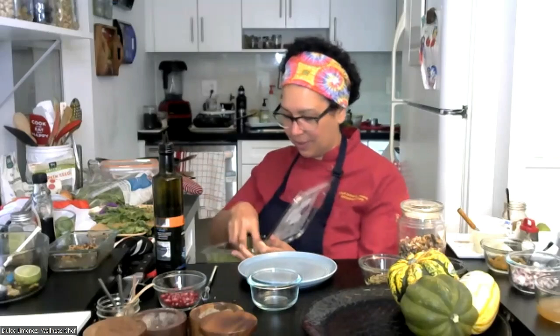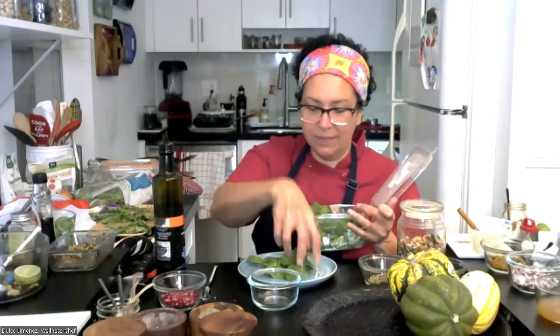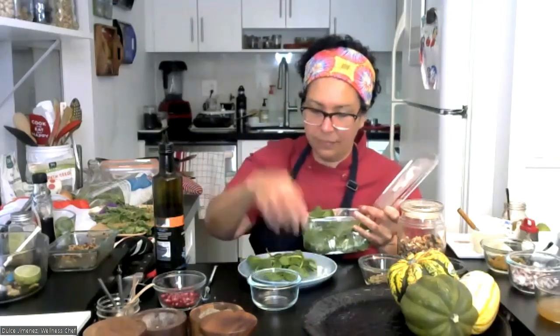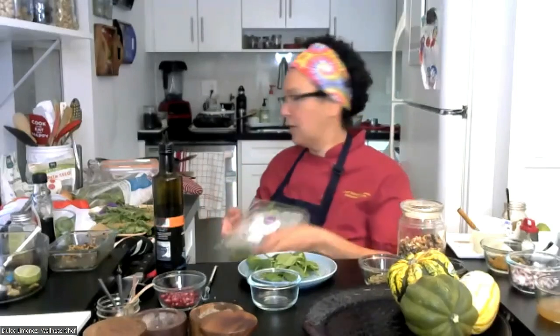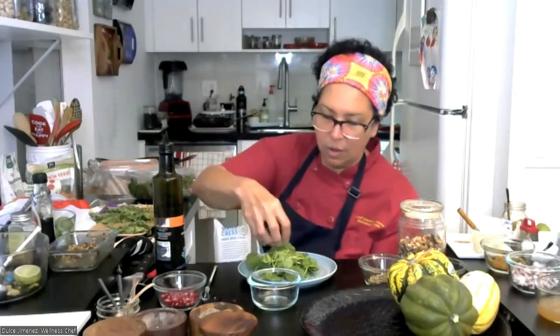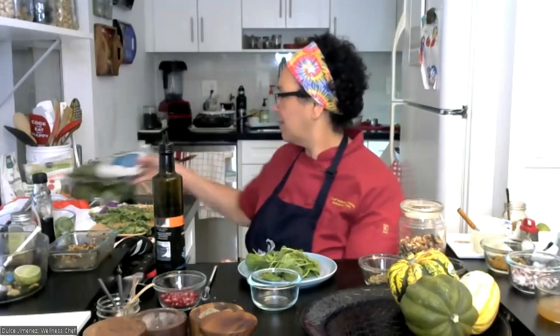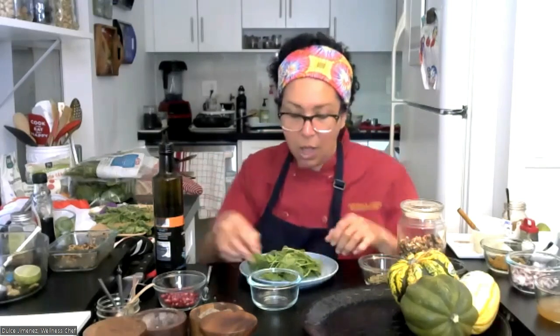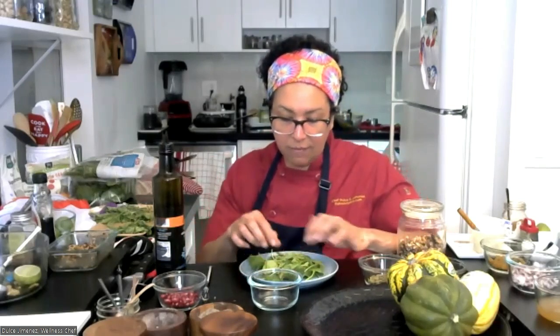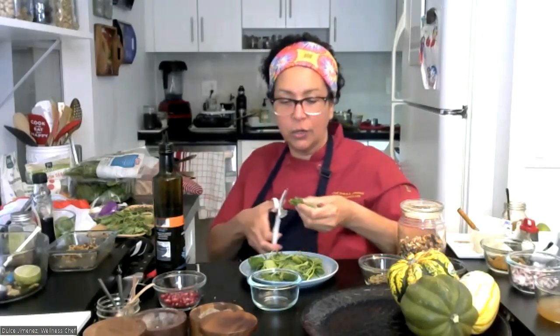So you can mix all of this in a bowl, but because I'm just serving one, so you see it, I'm gonna put it in the plate. A little bit of spinach, a little bit of watercress. Watercress is very peppery, like arugula, so it will go really well with the sweetness of the pomegranate. I put some basil. It has to be a soft herb. Basil is gonna be really good.